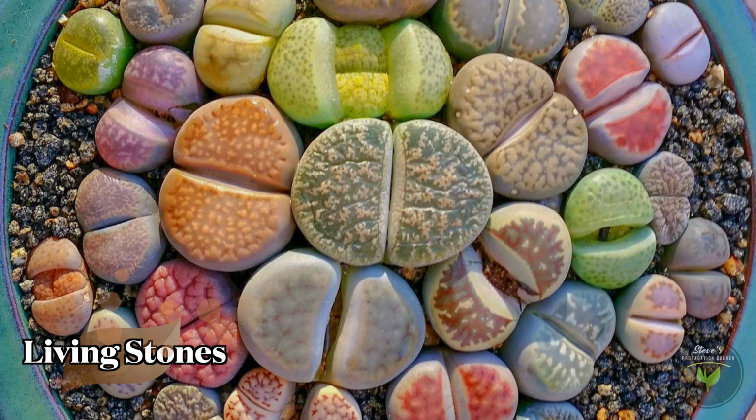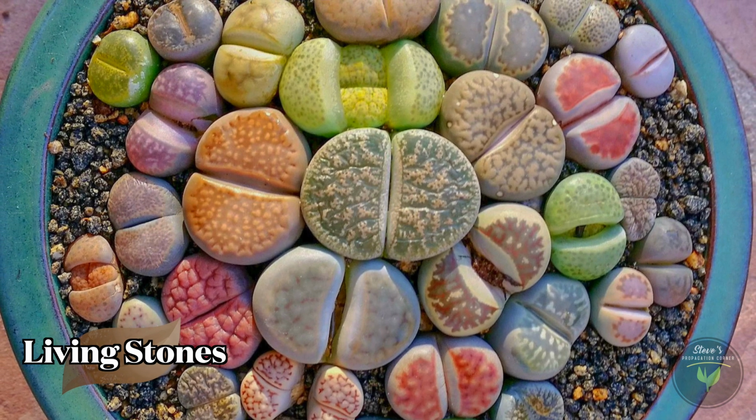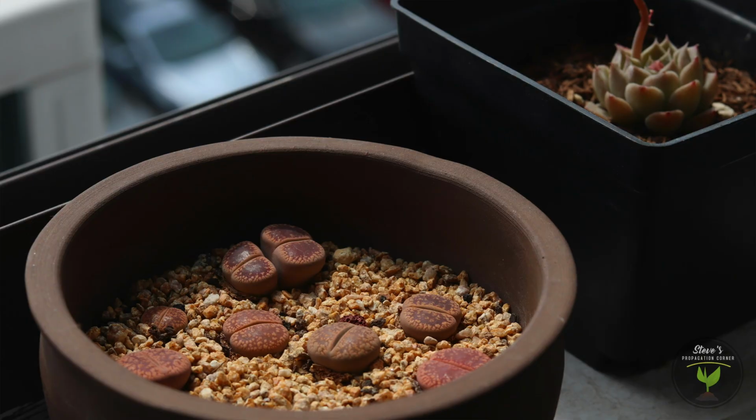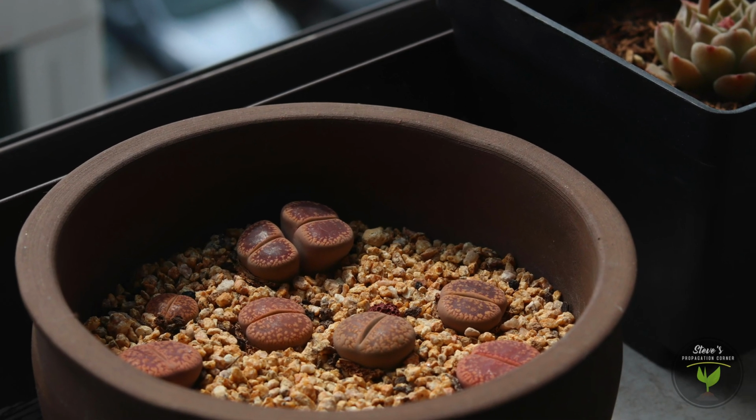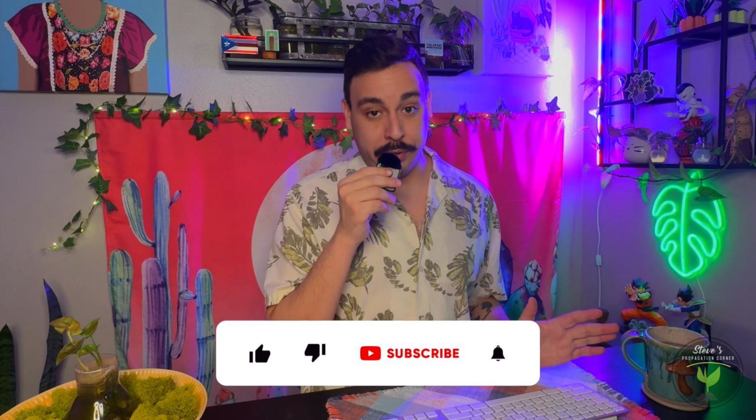If you've ever wanted a plant that could play the ultimate game of hide and seek, well, living stones or lithops are for you. These tiny succulents have evolved to look exactly like rocks, helping them avoid being eaten by thirsty desert animals. Each stone is actually a pair of thick leaves that store water, making them incredibly drought resistant.